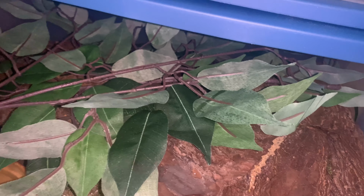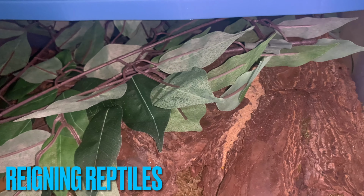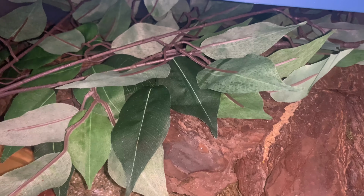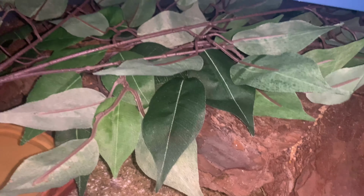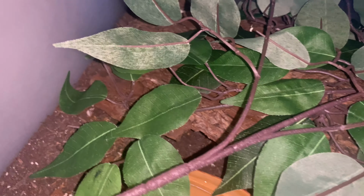I got him from a reptile shop over here in Atlanta. Well, not really Atlanta, but like Buford area, but we just call it Atlanta because you know how Georgians are. Everything is Atlanta in Georgia, to be honest. I ain't gonna sit here and lie to you about that.